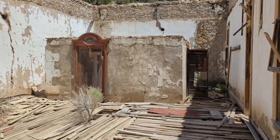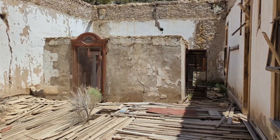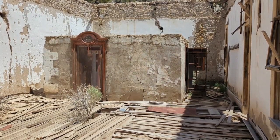Here's the old vault in the old Nye County, Nevada bank. I'm not going to walk across that, it's not safe.